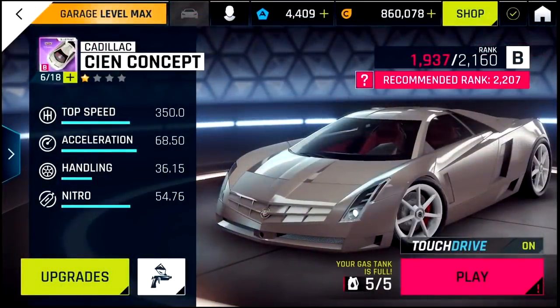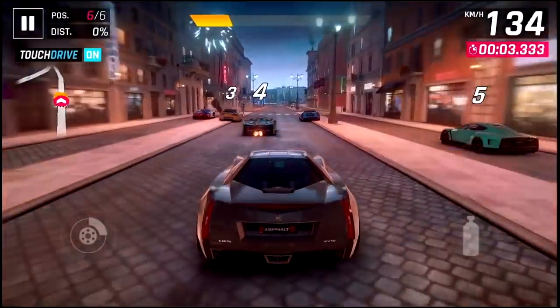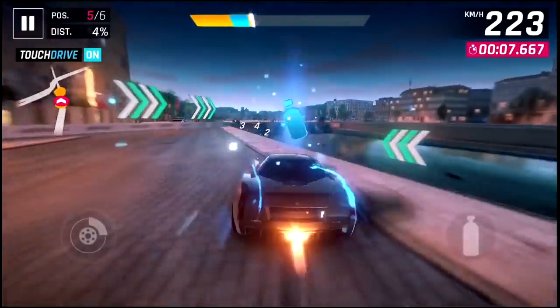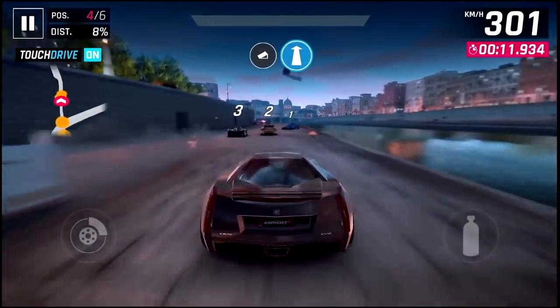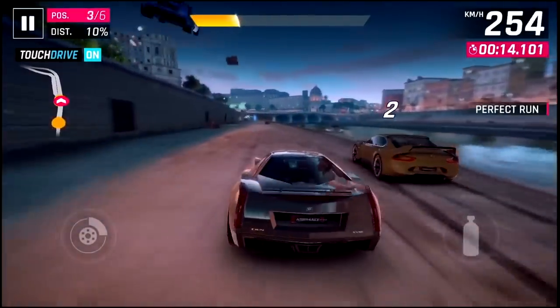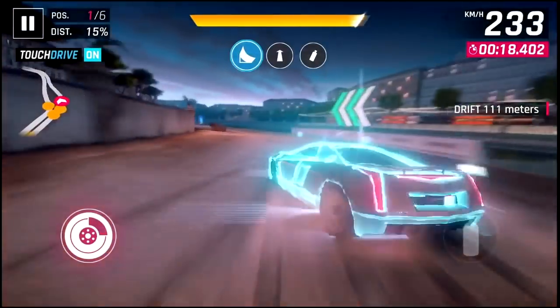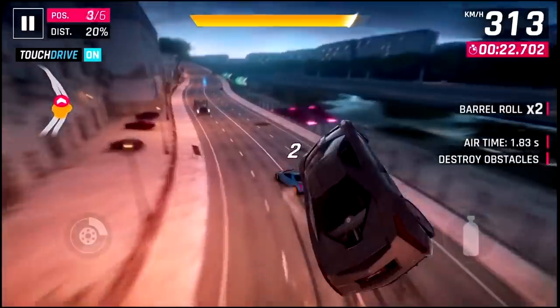At number 4, we have the Cadillac Sienne Concept. And I'll be honest here, I don't think it looks that great at all. The front just seems a little bit off for some reason, but the back especially just seems completely wrong. I don't know, something about the back just having a strange angle and sticking out too much. It doesn't seem right. Seems really weird.